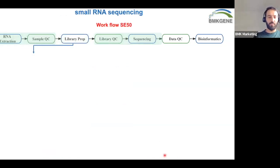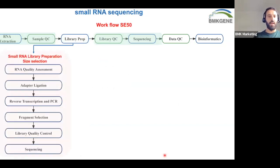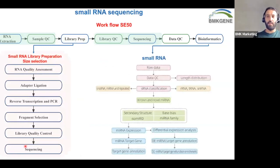Another thing for the small RNA or mRNA, some people are using this denomination as well. As I said before, the library preparation is different. So it's a small RNA library preparation with size selection, but then the steps are quite the same as I explained before. And then the bioinformatic analysis will be basically related to identification of known and novel mRNA, identify if there is any novel mRNA, look for mRNA expression, and look for the target genes or target gene annotation as well.